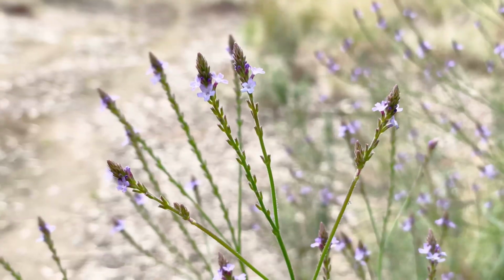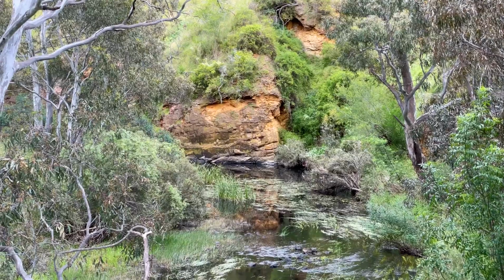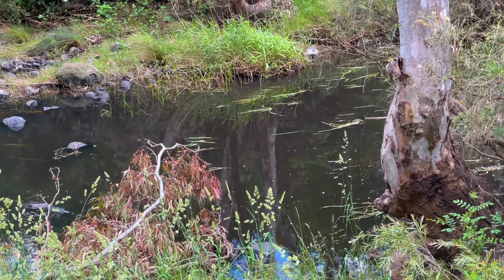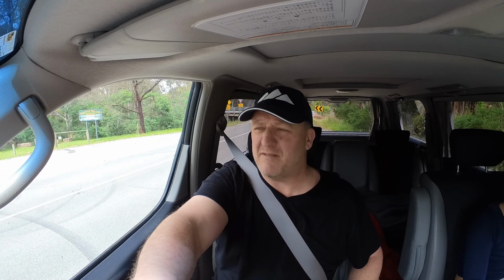Even looking in closer at individual elements, like how do those reeds look down in the still part of the creek? What's the texture like on that tree trunk? All this sort of stuff. It's a nice enough area, but nothing really grabbed me.